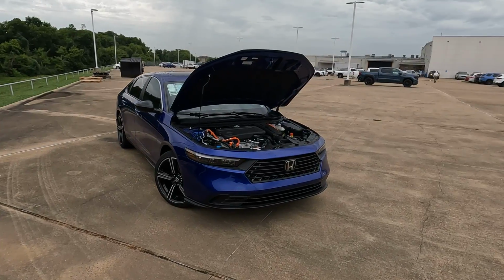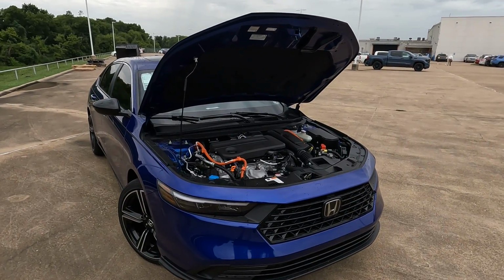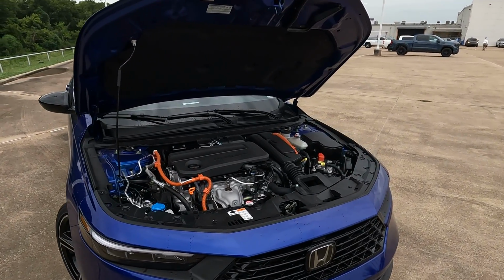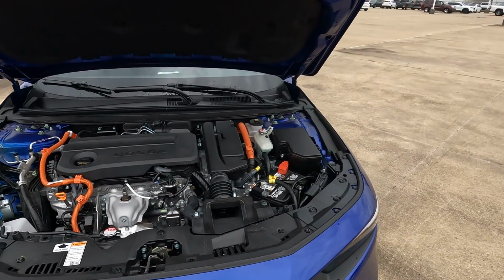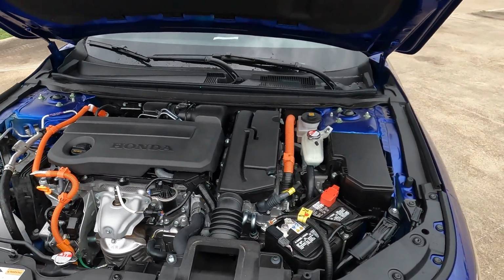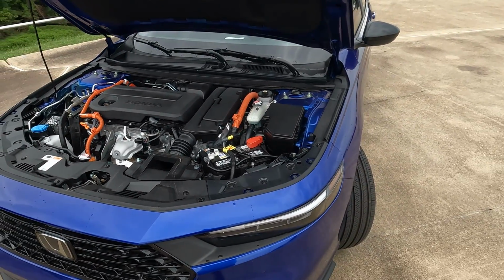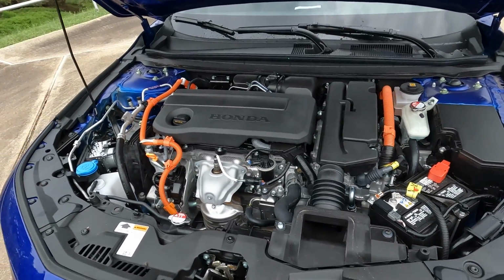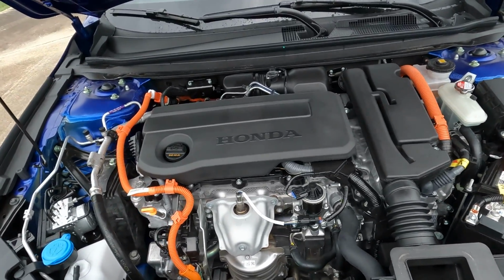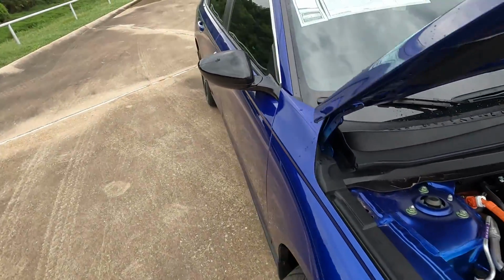And for those who don't want a turbocharged engine, here is your only option. If you go non-hybrid, you're going to have the turbocharged 1.5 liter four-cylinder, or we can come to the hybrid trim levels, and you'll have the 2-liter naturally aspirated four-cylinder mated to dual electric motors. Combined, everything puts out 204 horsepower and 247 pounds-feet of torque mated to an eCVT.